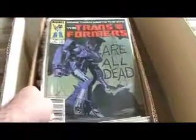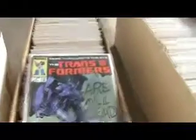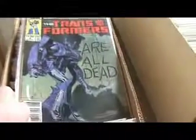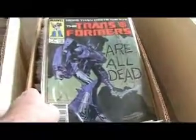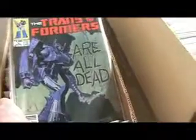I finally acquired the one that was my favorite cover of all. I just really dig that. You know, blending in with the comic title, the Transformers are all dead. And an awesome Shockwave drawing. So, yeah.